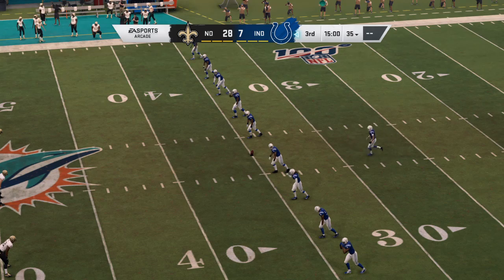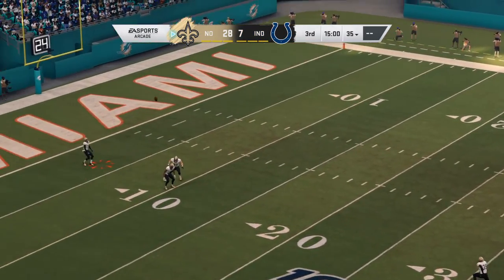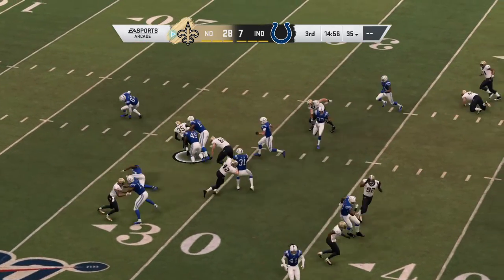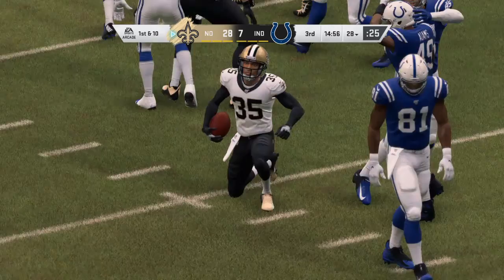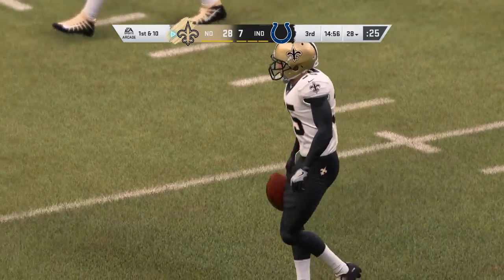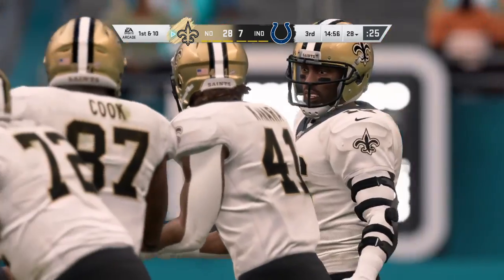The kickoff team on the field now as they will send this one away. This one fielded at the 5. And he'll take it past the 25 and up to the 28-yard line. Out come the Saints now. They'll go on offense first here to begin the third quarter.